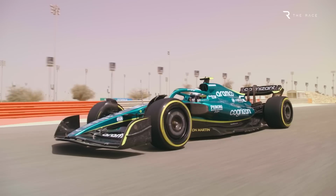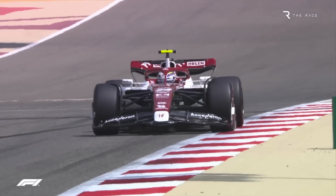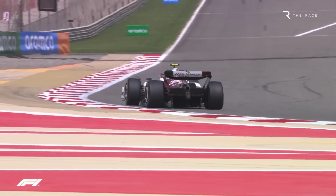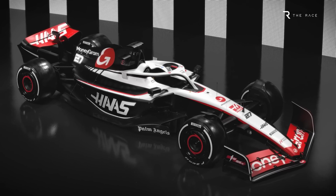The areas where the biggest gains can be made to allow each team to do better than they did in 2022. In this video, we will take a look at the 10 teams in reverse Constructors' Championship order to lay out the priorities for their new car designs.